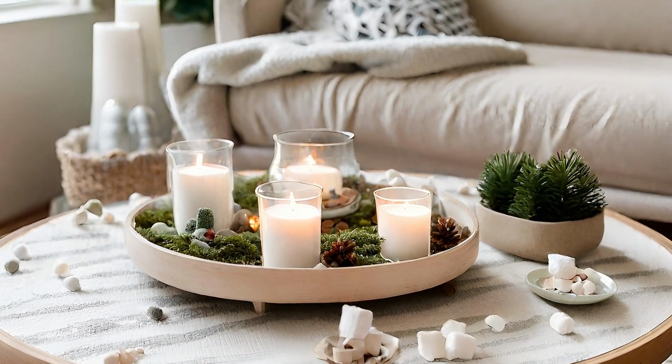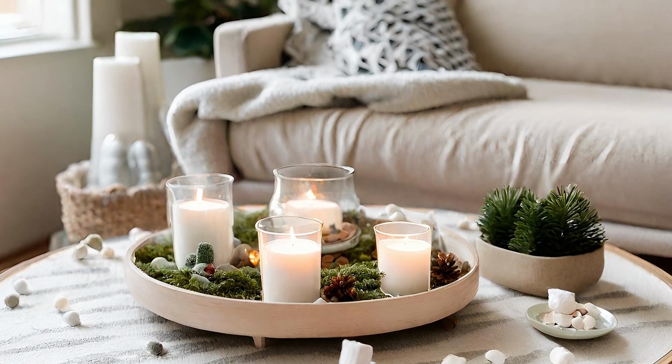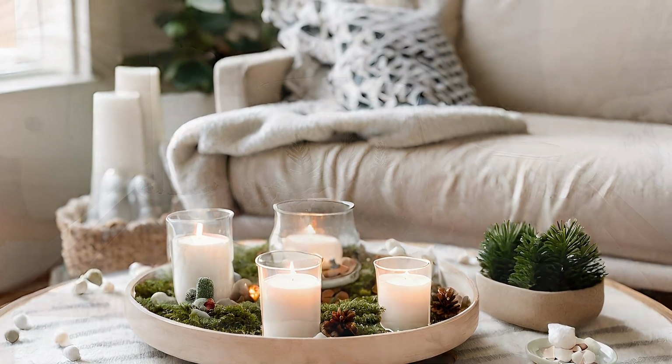Hygge-Haven. Incorporate elements like candles, a pot of hot cocoa with marshmallows, and a stack of plush blankets for a cozy Scandinavian-inspired setup.